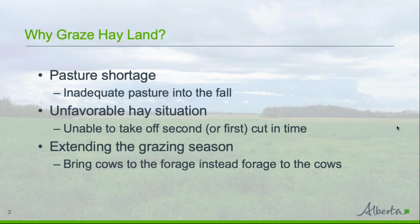The second reason is potentially what I would call the unfavorable hay situation, where the moisture conditions have come so much over these past 2-3 months, where the hay has not been able to get off in time. It's just been too wet to get anything off to really cut, or only be able to take that first cut if you're lucky, and then now you're kind of waiting and deciding whether you should take that second cut later on, or maybe you should graze it.